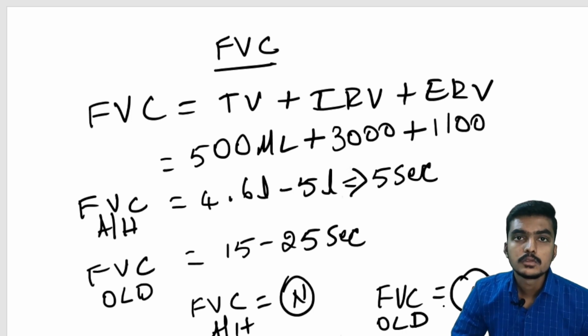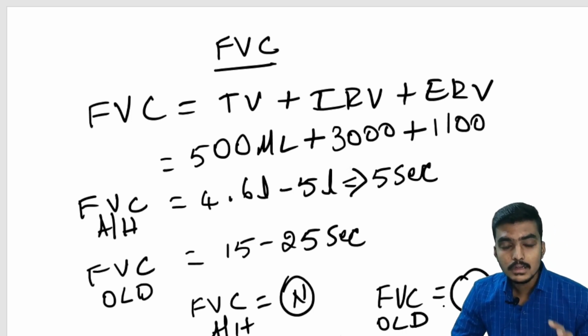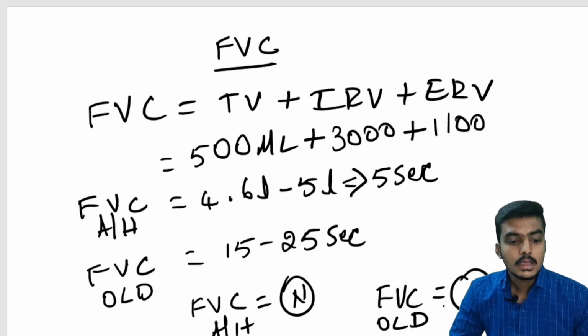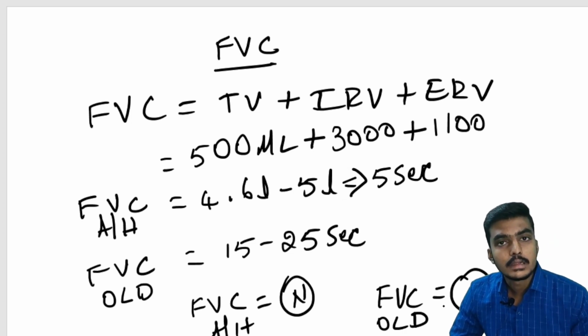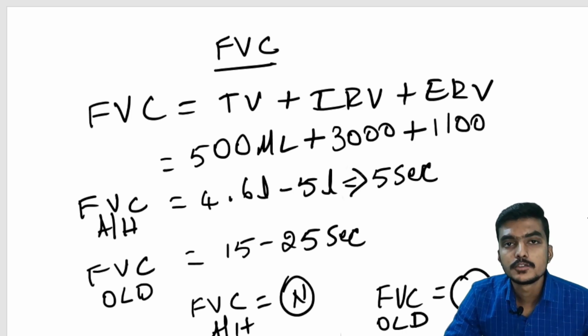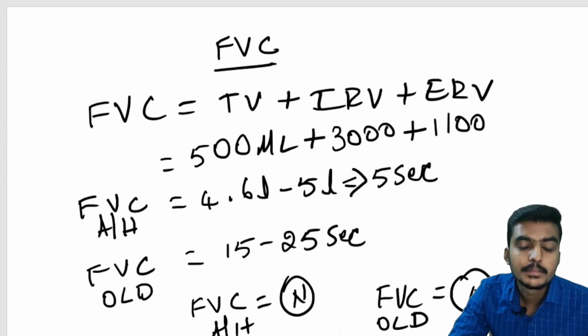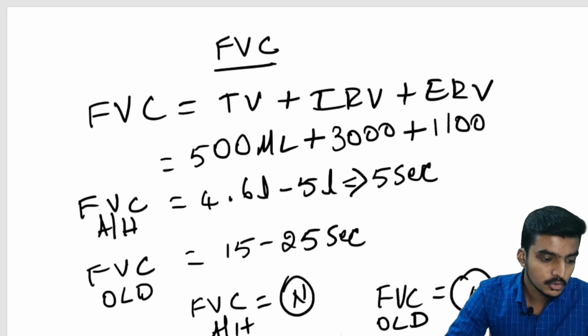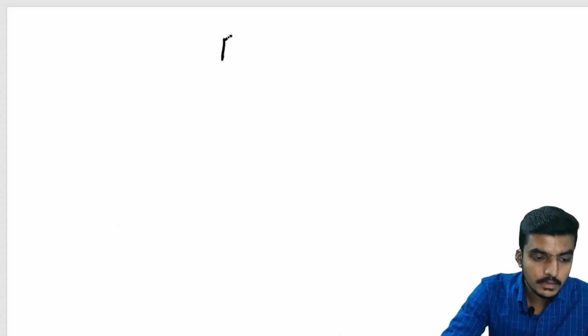How can that be? Because we do not have the time equation in the forced vital capacity, we are getting false results. A normal person can expire these 4.5 to 5 liters in 5 seconds, while the same amount of air can be expired in 15 to 25 seconds by a diseased person. Because forced vital capacity cannot differentiate between the normal individual and the diseased person, there is an important ratio to know, called FEV1, forced expiratory volume in 1 second.